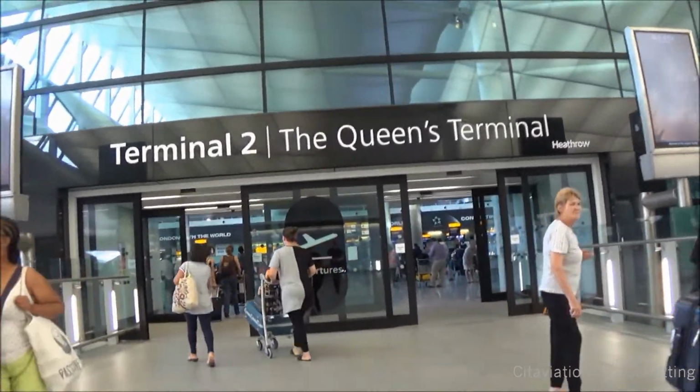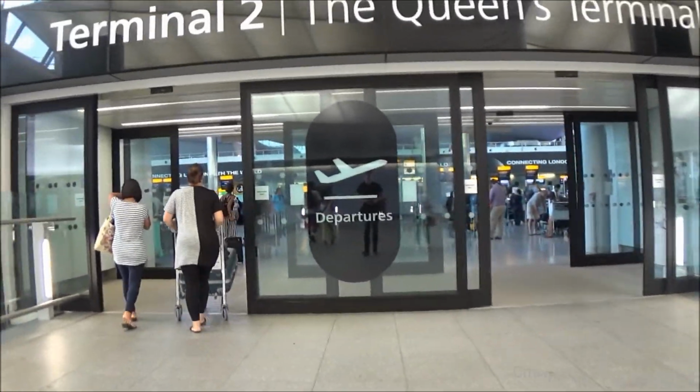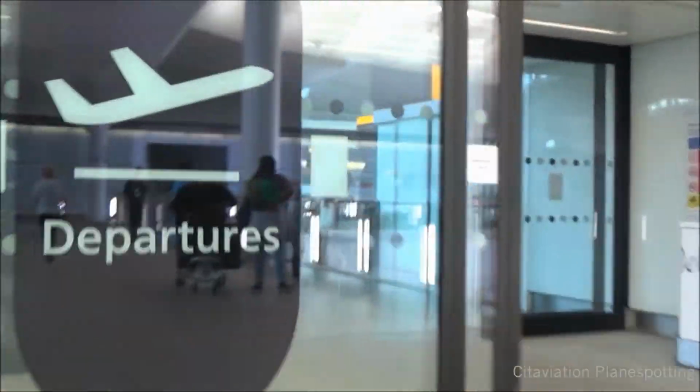Terminal 2 opened in 2014 and is named the Queen's Terminal. I love the look of this modern building. Have you ever flown through here before?